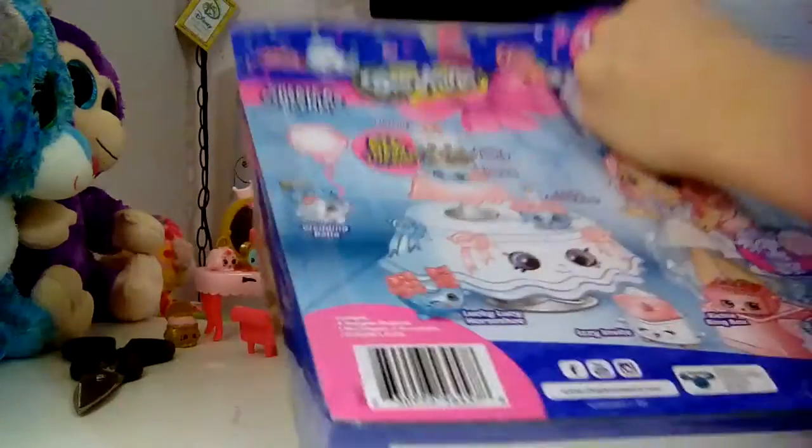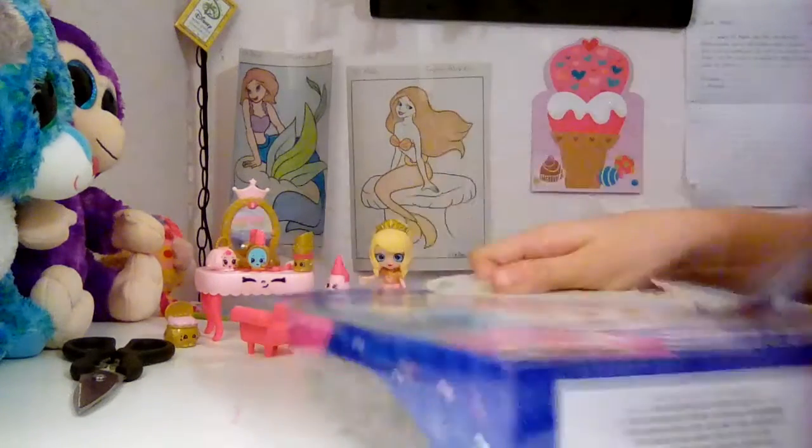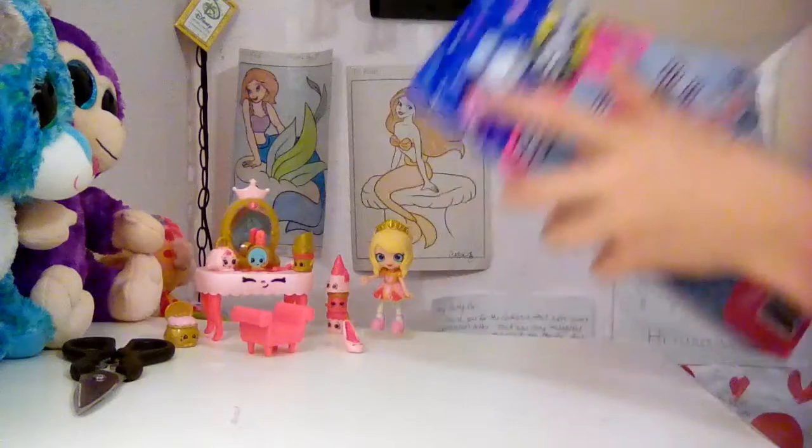Especially what my mama dresses up like. Madison, that has nothing to do with that. I want to collect those. These ones are in the blind bags.